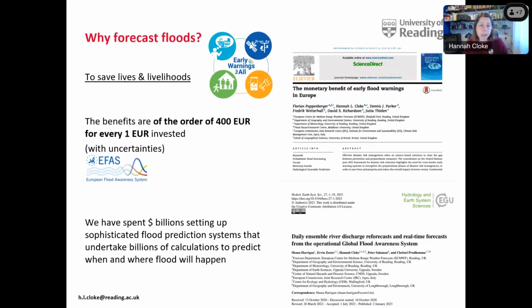If we invest money in early warning systems, then that does save money from damages from floods in the long term. And so we've spent billions and billions of dollars, pounds, euros, pick a currency of your choice, setting up sophisticated flood prediction systems. These are big systems often, but they can predict when and where a flood will happen. And so that's why I work with the European Flood Awareness System and the Global Flood Awareness System, because we know that we can save lives and livelihoods. We don't always manage to, and that's a question I'll return to in a bit.